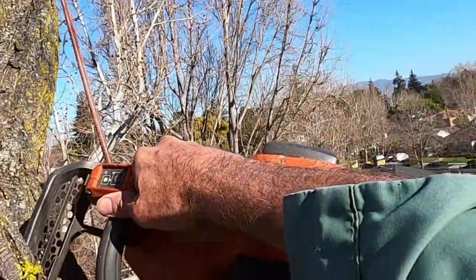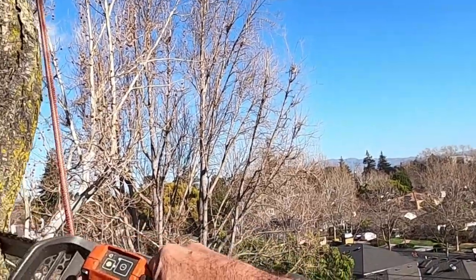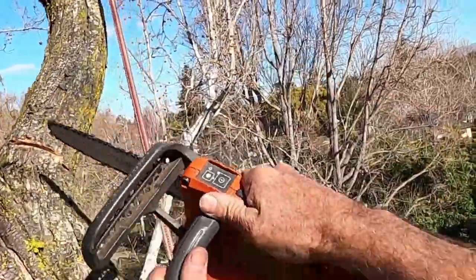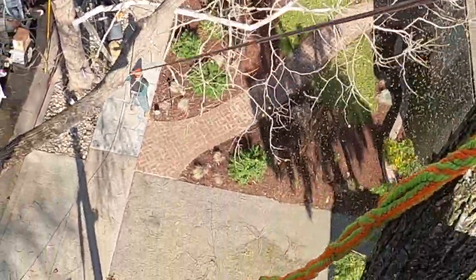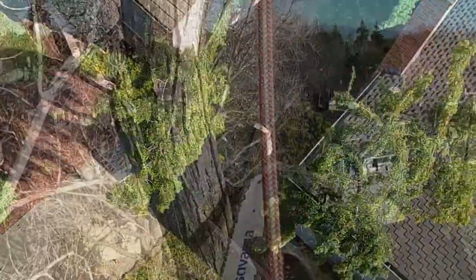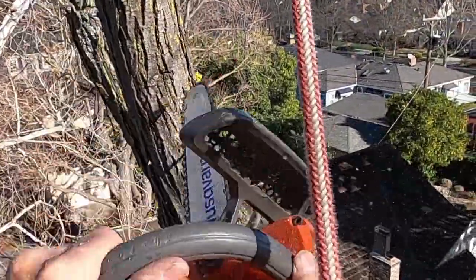I'm using the rings to support a lot of these branches. I couldn't let things just fall because there was neighboring trees. There was plants in the neighbor's yard. I didn't want to mess up their lawn. And the street was freshly paved. So there was a lot of concern in the area. So I decided we better rope almost everything down.